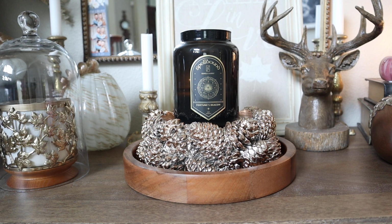Overall, this fragrance is a miss for me, I gotta admit. First of all, I'm not a big hyacinth person to begin with. And then also, I just don't think it's really seasonally appropriate right now. So for me, this one's a little bit of a pass, but if you like florals, you might like it for the spring. So for what it's worth, there you go.